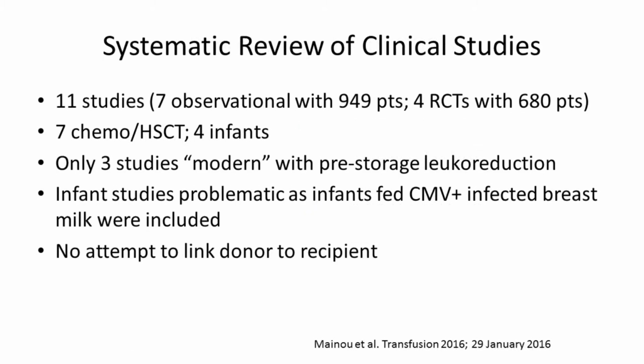Other researchers, such as this one from the ABB, did a systematic review of clinical studies where patients were randomized to different types of CMV prevention products. They had 11 studies, 7 in patients undergoing stem cell therapy, 4 in premature infants. Only 3 of these studies were in the modern era of pre-storage leukoreduction and are really applicable to what we see today. The infant studies were very problematic because these premature infants were also fed CMV seropositive infected breast milk from their mothers, which we know not to be harmful to these infants.